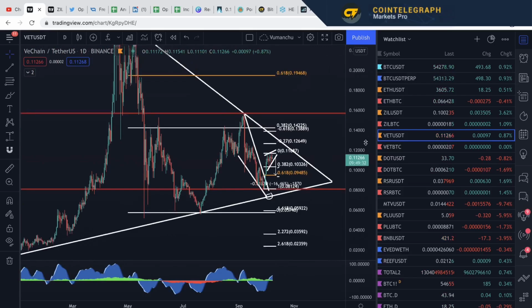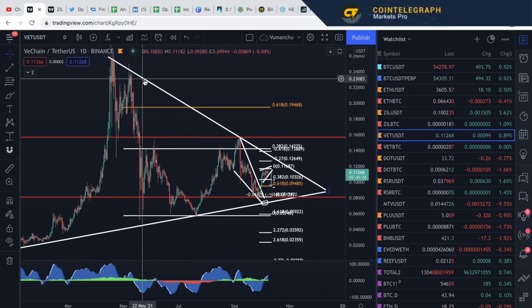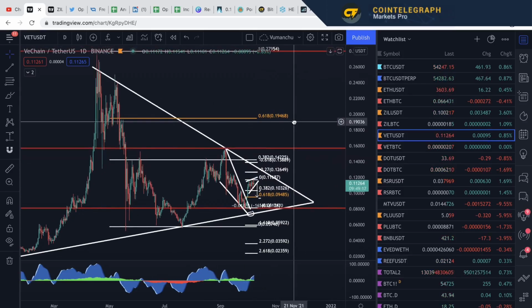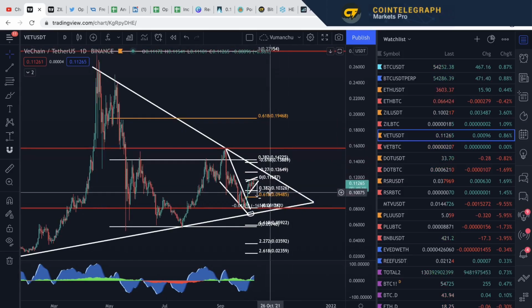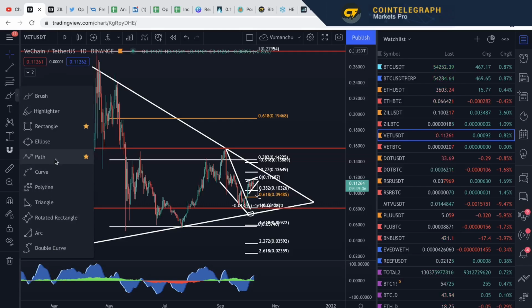Zooming out though, as you can see, we're in a massive pennant. The upper trend line here is the downtrend, which we've not broken out of yet. So in theory, we are still in a downtrend. Even though we've had a breakout here, a drop, and then a breakout of that falling wedge, we are still in a downtrend. And once we do break above that, which could be a while. If we're looking at price action, here's my path.